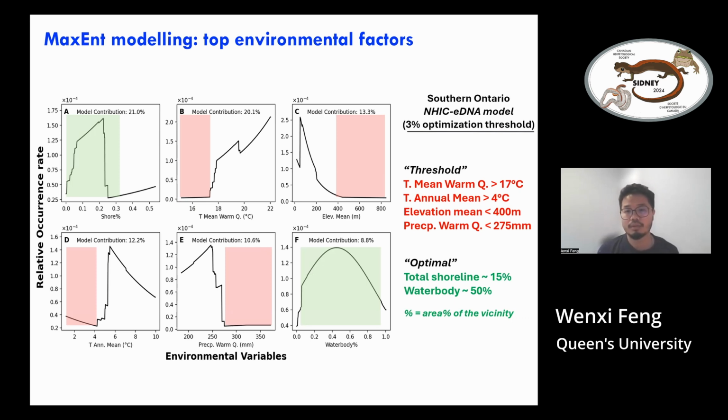In the red color, I refer to these as threshold variables. If the mean temperature of the warmest quarter in the summer is over 17 degrees, the annual mean temperature is over 4 degrees, sorry, lower than 4 degrees, or the elevation is not right, then all these variables in red are the constraints. If the environment does not meet this requirement, the turtle will not be appearing here.